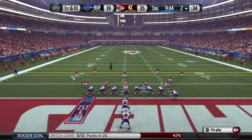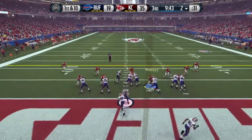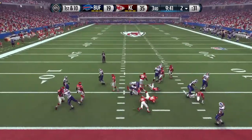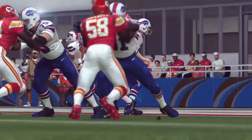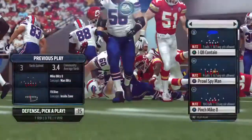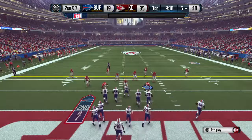So now the offense comes back out onto the field. Yeah, they're coming back out. They lack confidence, and I understand why. They came out, couldn't get anything done. The defense was flying around making the plays. They got to change the tempo of this game. 2nd down, tough field position here.